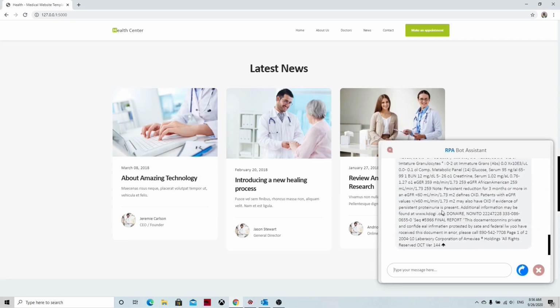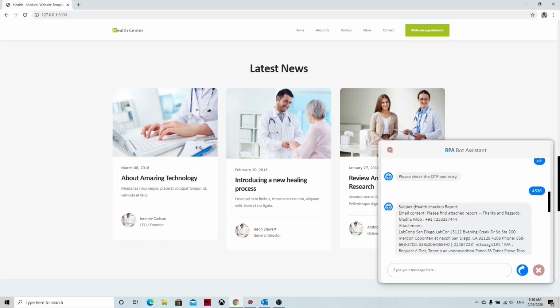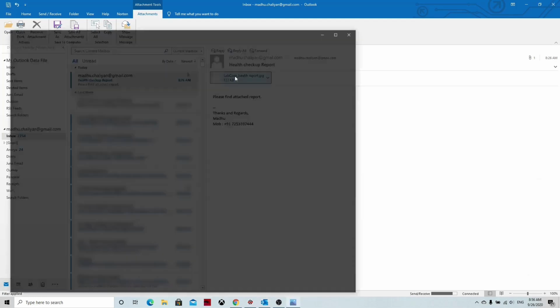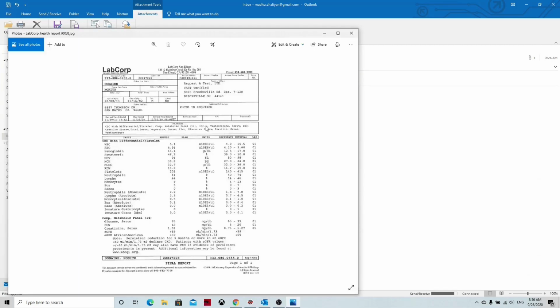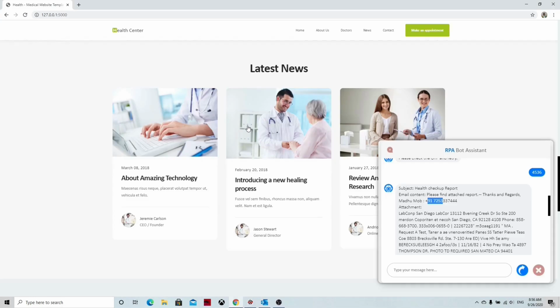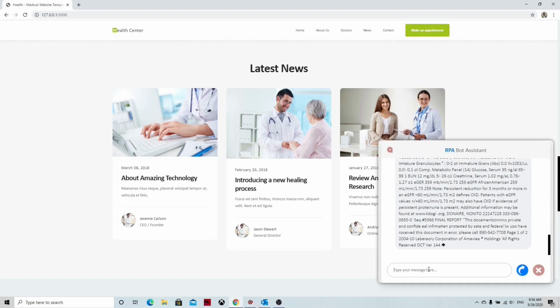After authentication, you will be able to preview the details you have sent. Subject, body and attachment content will be read by the bot. Here I have attached a sample medical report scanned image in this email sent to the RPA bot. If there is any data entry or other process, like saving the attachment to a particular folder with patient details, needed with the information received, the bot can be trained to do so.